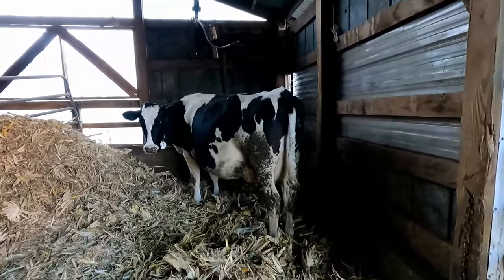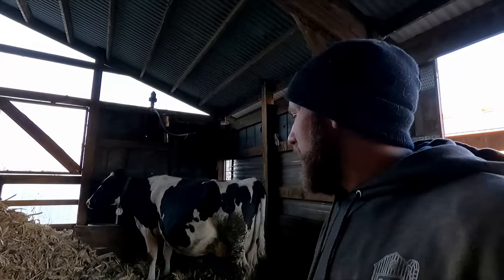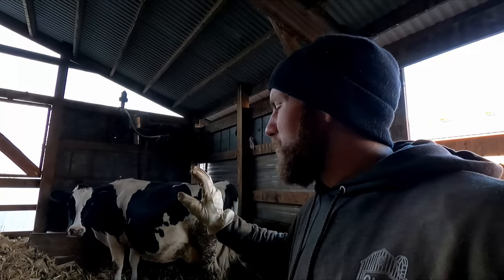Looking at her this morning, she is starting to bag up fairly quick. So I think she's already hit her due date. I would have to guess by the end of the week, she'll probably be calving. It's currently a Monday, so a couple days here, I think we'll have a new baby calf on the ground, which is super exciting. She's an older cow, so I'm not too worried about it. I have a feeling she will do just fine when it comes to calving on her own.